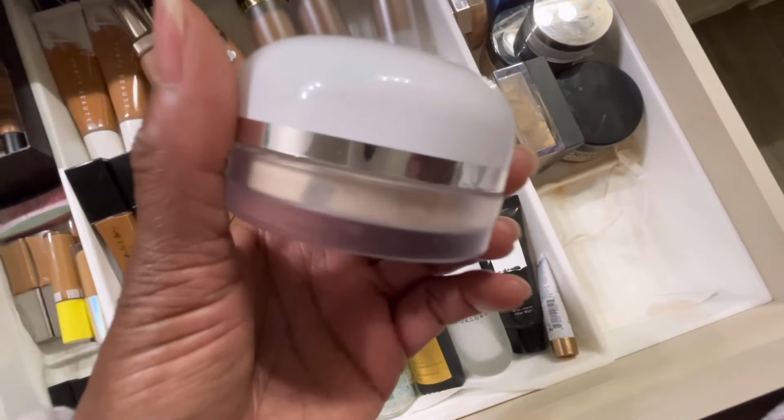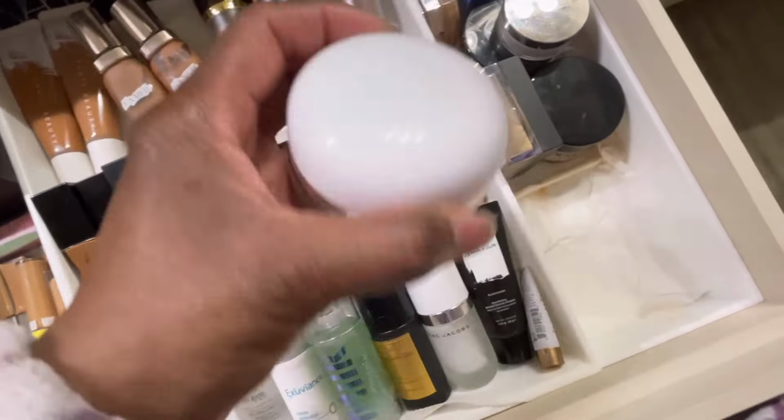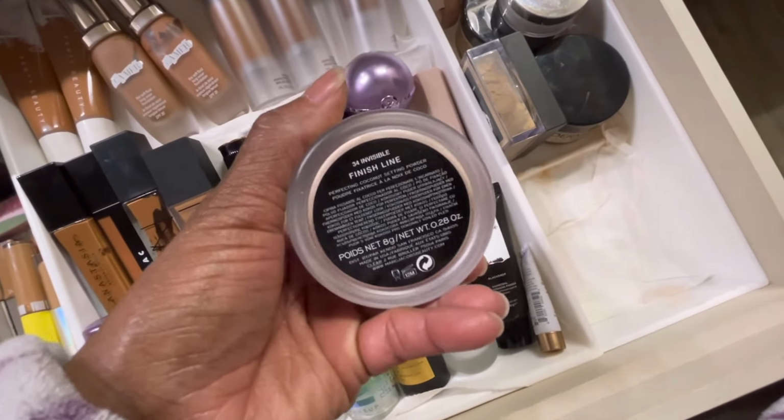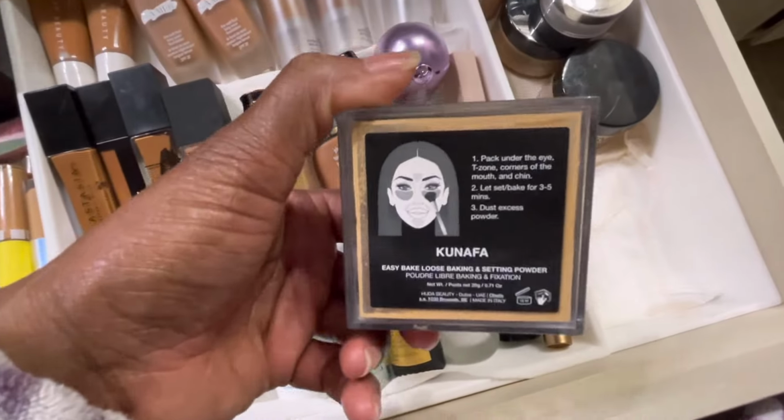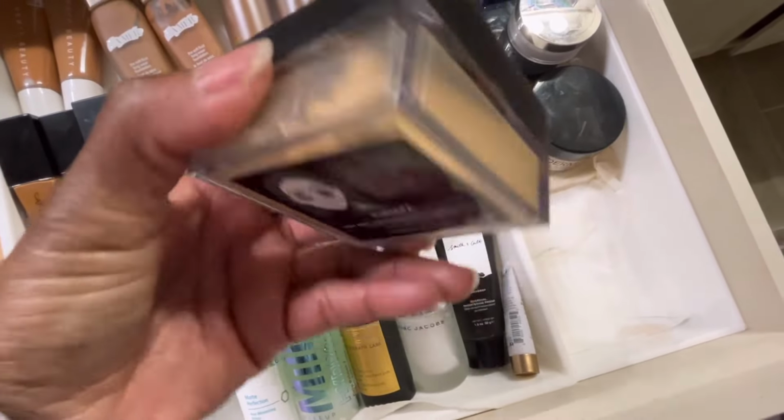I love this powder, and it's so fine. Love it. So this you could find at TJ Maxx, and that's Finish Line in the color Invisible. Then this is my stage powder. This is Kunafa by Huda Beauty.